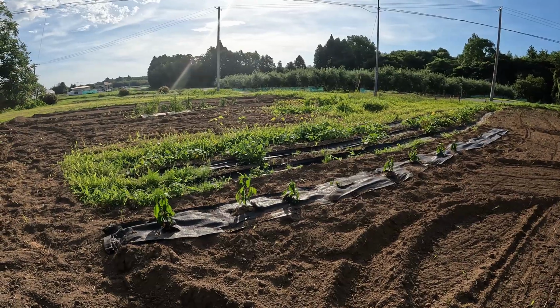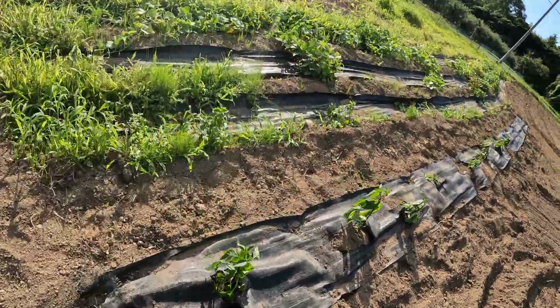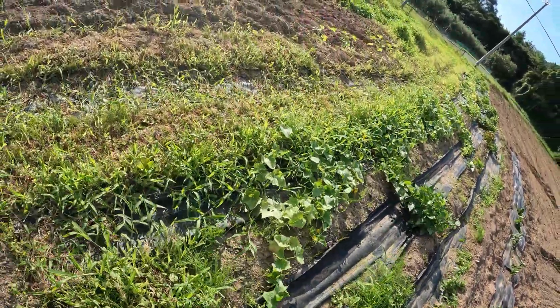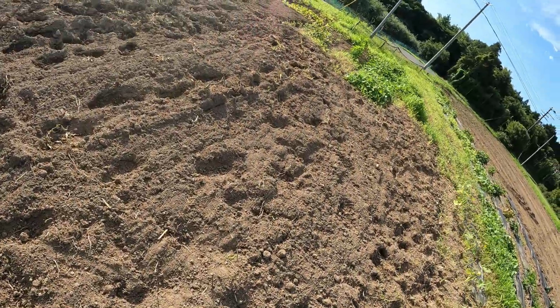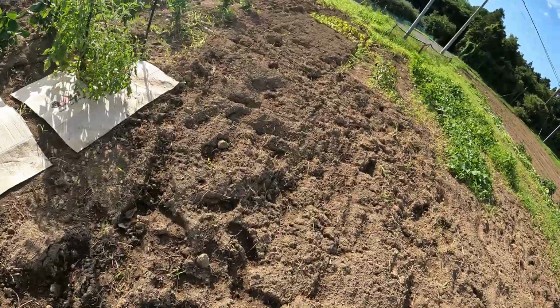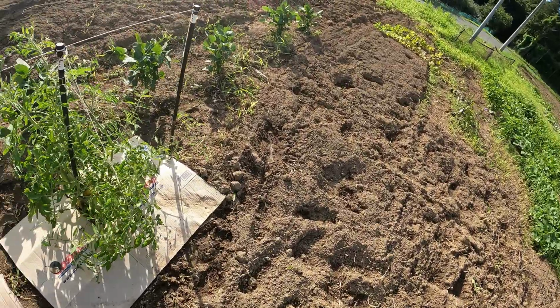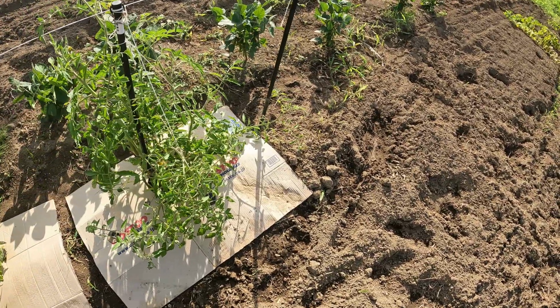Let's go see how our tomatoes look. As I did the world's weirdest, worst job of stringing them up. But I just need to get them up off the ground for the moment and maybe give them a little encouragement. Yeah, we got one that's starting to turn red. That's good.